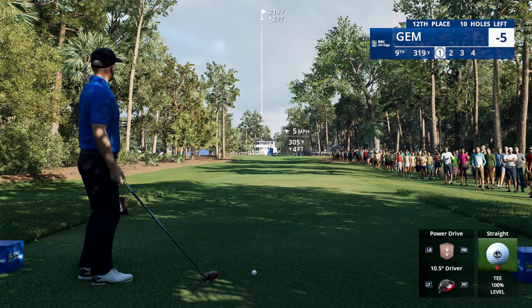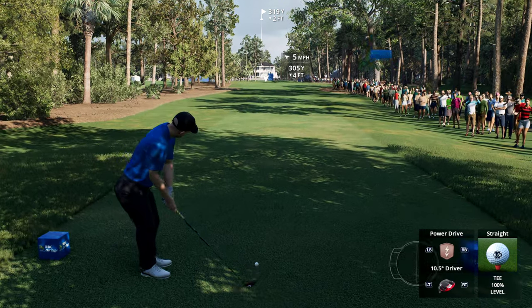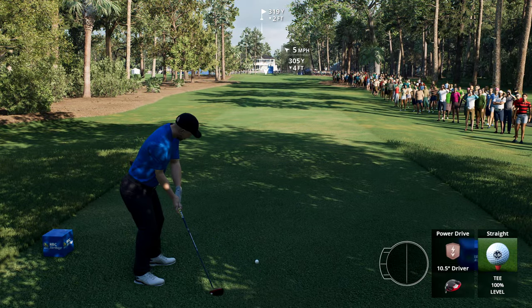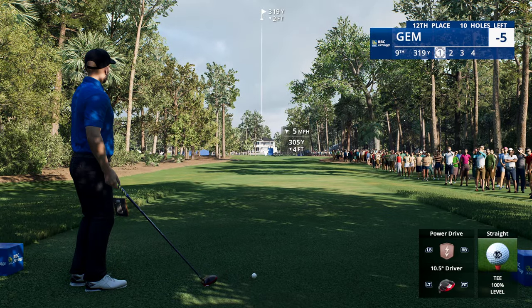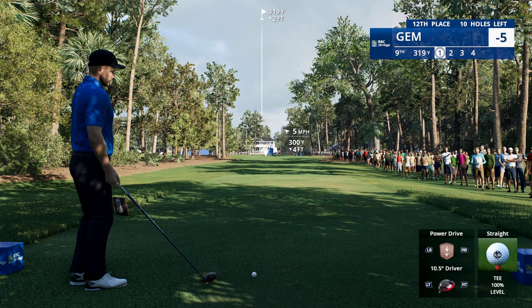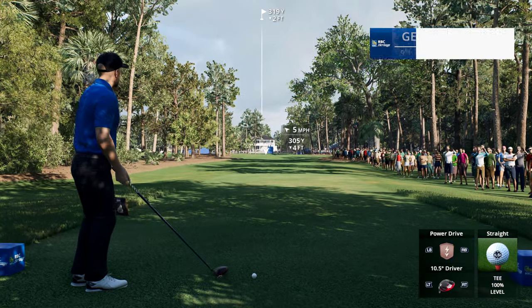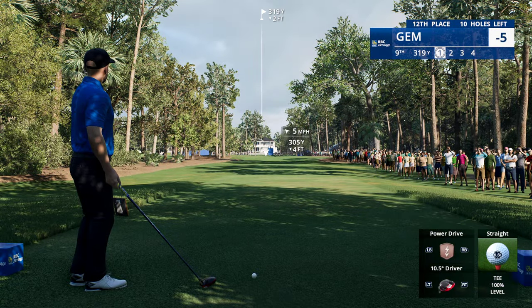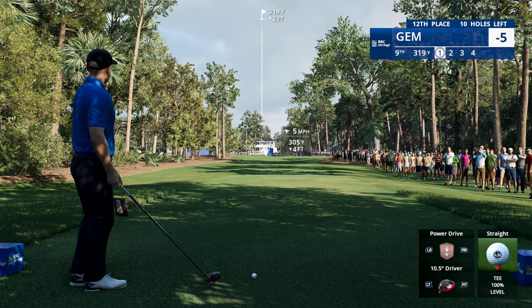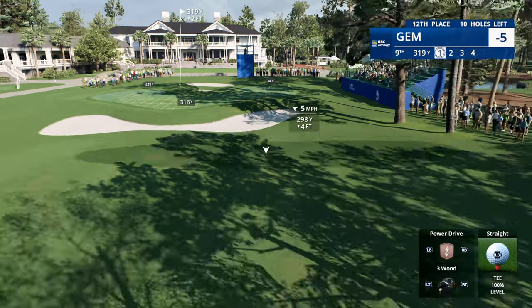Let me find out what the camera is. No, it's not that. It's not that. Get off. What? No. What the hell changes the camera again? Ah, what the hell? Let's just go for it. What'd that say? I'm going to go with the 3-wood, didn't I?